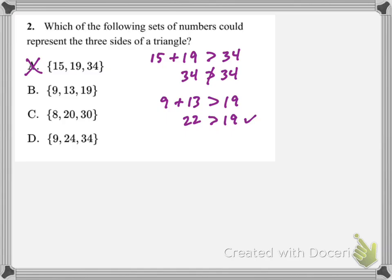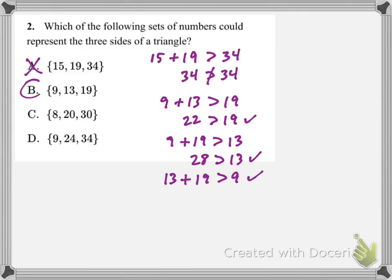Pick two different numbers, so 9 plus 19. Is that bigger than 22? Excuse me. Sorry. Wrong number. 9 plus 19, is that bigger than 13? Well, 9 plus 19 is 28. Bigger than 13? You got it. All right, well, is 13 plus 19 bigger than 9? Well, it is, obviously. So that works. So B is your answer.